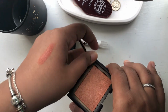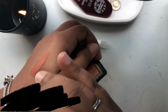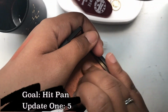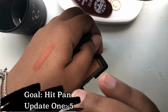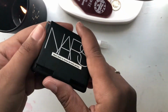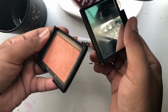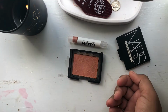It's pretty hardly pressed, but I have used it quite a lot. I've used it 5 times this month, and I just love putting it all over my cheeks and the temples and just adding the warmth and shimmery to my face. A lot of my blushes are matte, so we'll see if we could pan this by the end of the year. I've heard blushes are really hard to pan up, and there you go, it broke. So yeah, let's try to pan it.